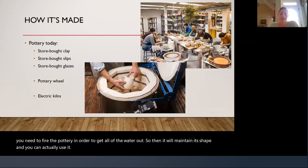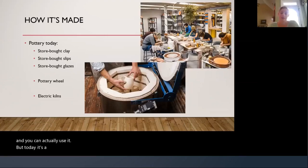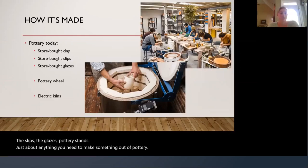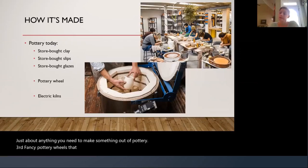But today, it's a lot easier to find and make pottery. You can just go to the store and get the clay, the slips, the glazes, the pottery stands, just about anything you need to make something out of pottery. There are fancy pottery wheels that make it faster and easier to create a piece of pottery. There's also electric kilns. Now, these mean that the pottery gets fired at a hotter temperature and therefore gets fired more evenly.